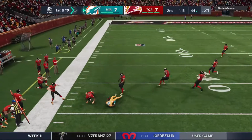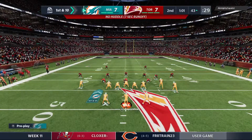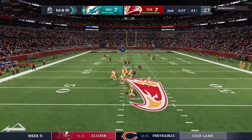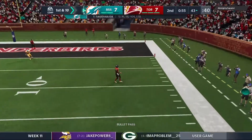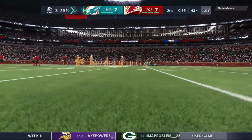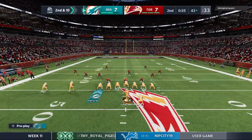Now this throw caught left side, and he'll work it across midfield inside the 45. Another nice gain, 13 yards that time, and another first down. Shot downfield there, but it winds up falling incomplete. The intended receiver was Jakeem Grant. And now it's second down. Leads to 2nd and 10.